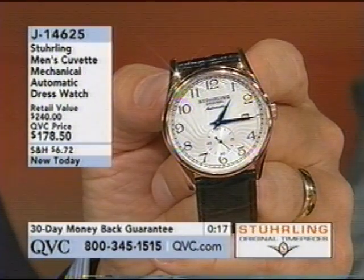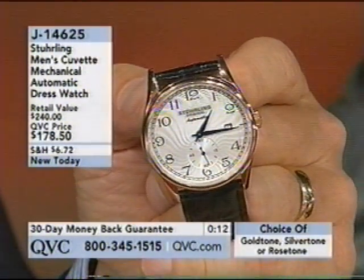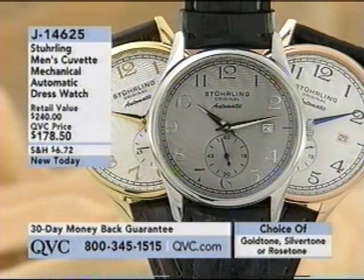Now, we're not firing ours in a furnace. We are dyeing them and painting them. But nevertheless, when you wear blued numerals and blued hands, you're somebody who knows something about watchmaking. There's the rose tone. Here's the silver tone that I've been wearing. There's only a dozen left in that silver tone that I'm wearing. And then we have the gold tone. $178.50 new today. J14625.